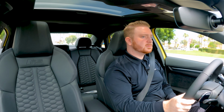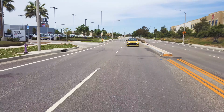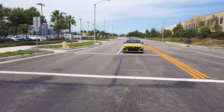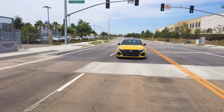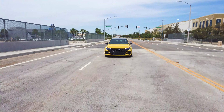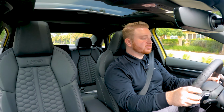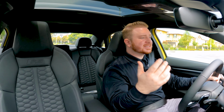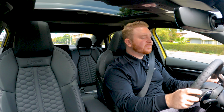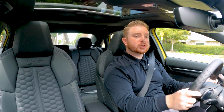All right, so finally getting it up to speed, up to the speed limit here. So the 22 RS3 is an absolute blast to drive. Like, I want to convey the emotion and the feeling behind driving this car. And it's hard, of course, watching the video and seeing the absolute motion and everything that's involved when driving it. But you hear the sound, you hear the shifts. It feels raw. That's the problem with a lot of new vehicles. You don't feel in control.